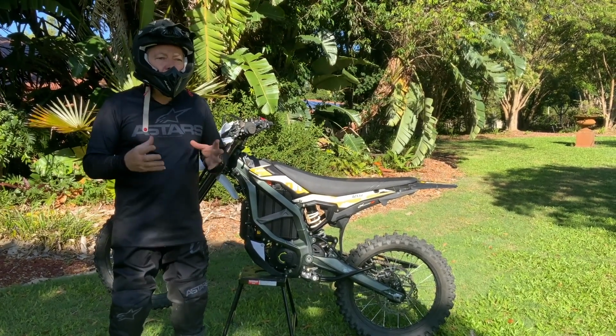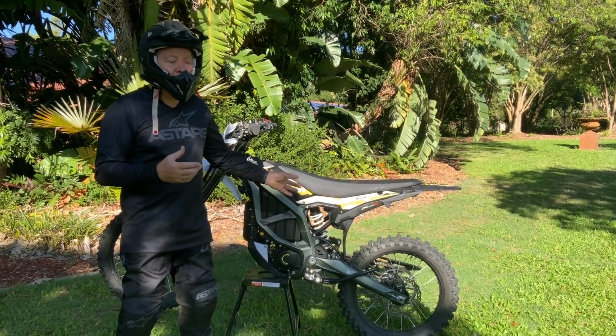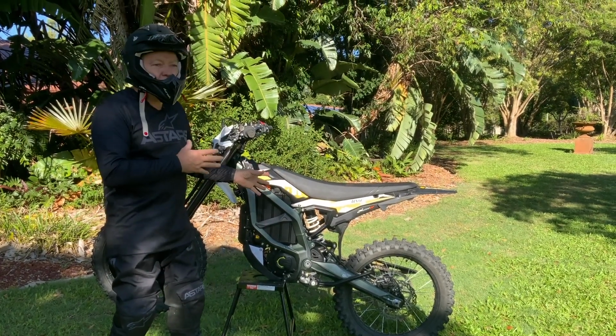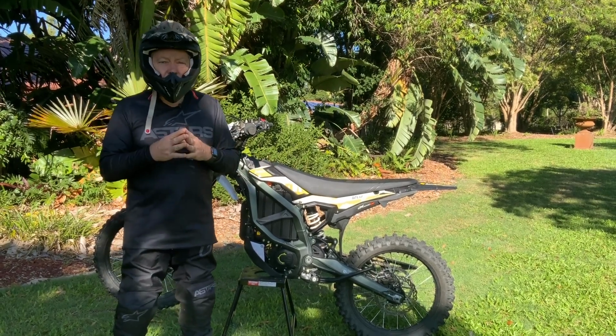So range, this has a swappable battery. Stark Varg doesn't have that. You can pull this battery out, swap another one. So that's a big advantage. So at half the price, is this half the bike? No, it's not. So let's talk about seat height.